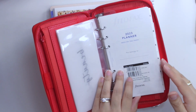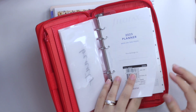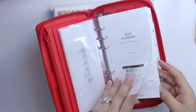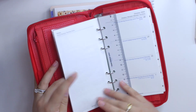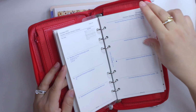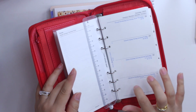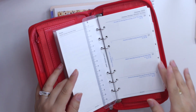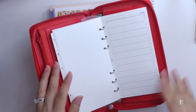And then on the other side is this small horizontal planner that comes with this wallet. We're obviously not in the beginning of 2023, so I just went ahead and pulled out the pages so that I have this with me on the go. I think this would be really nice to annotate appointments and whatnot. I'm just really trying to use all the things that I have rather than buying more stuff.